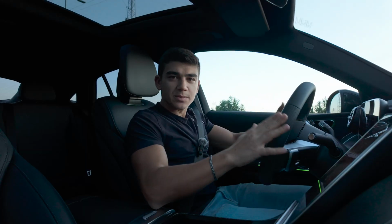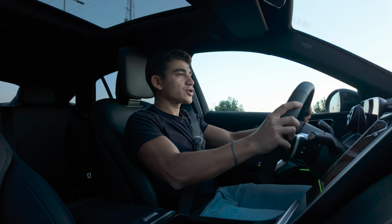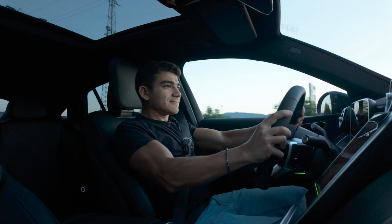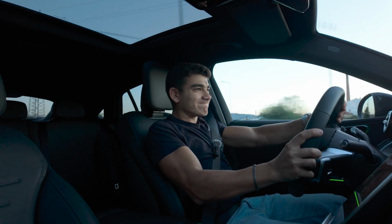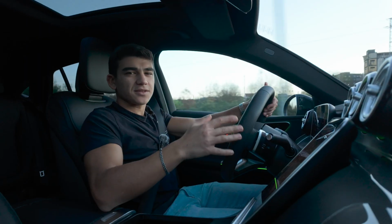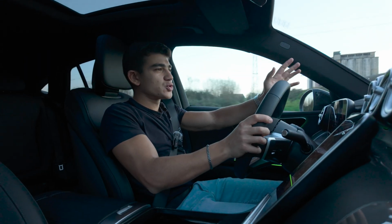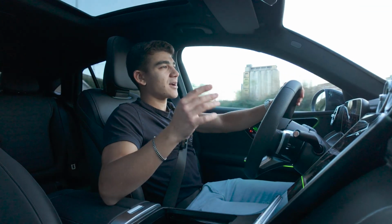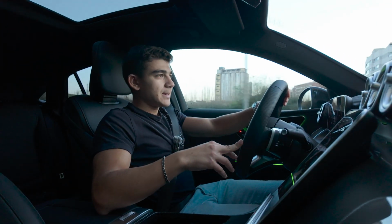I don't know if you can still see me, it's getting dark outside, but I'll try to launch control this car. It's not fast, it's like 5.6 seconds, 0 to 100, and you kind of lose traction. It's not a car made to launch control, obviously.